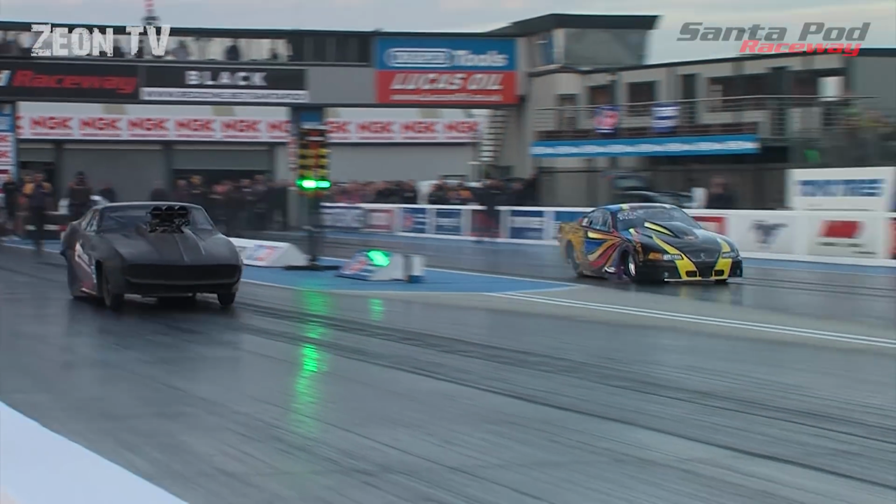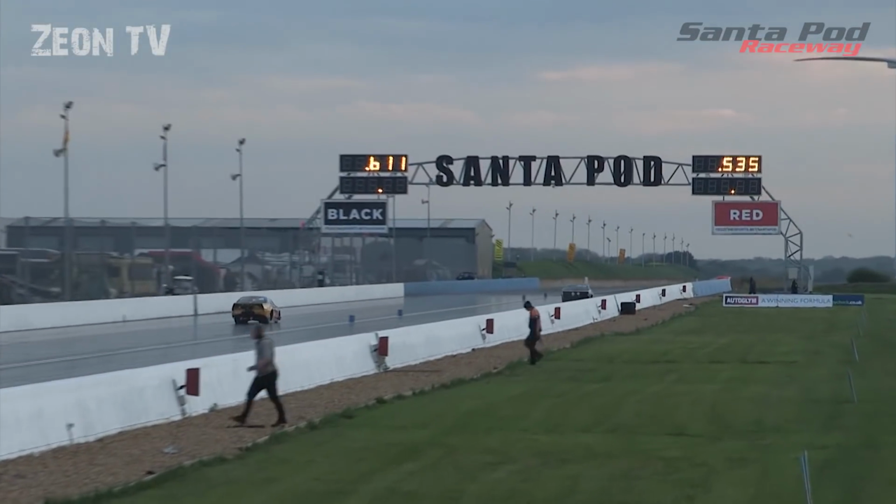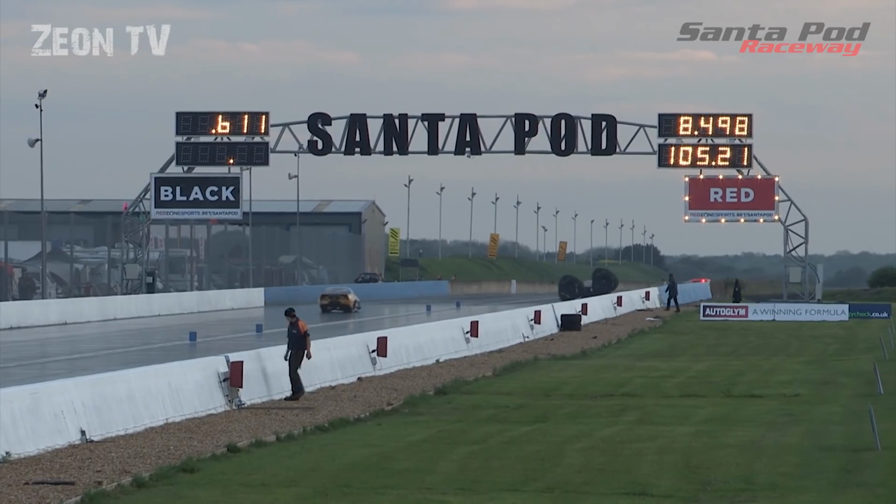Two more Pro Doorslammers not yet qualified. Paula Aitken with the Mustang, alongside Sweden's Marcus Perman in the Camaro. Not the quickest runs, but both now in the show.